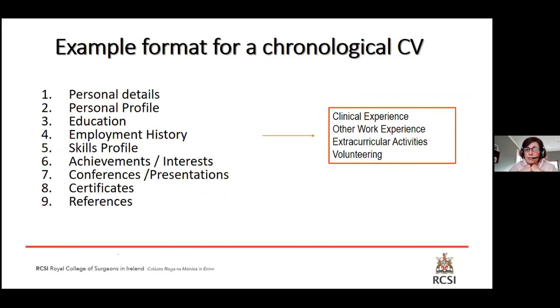So your personal details, a personal profile, education, your employment history. And in that employment history, you put in your clinical experience, your placement experience, and any other work experience. You may have experience from when you were back at home, you may have done some babysitting. You may wonder whether it is relevant or not, and usually the answer is yes. It's important to get any experience that you have on your CV.